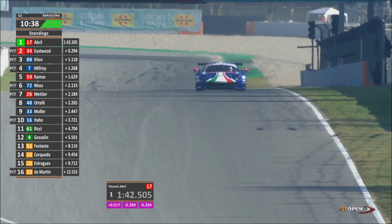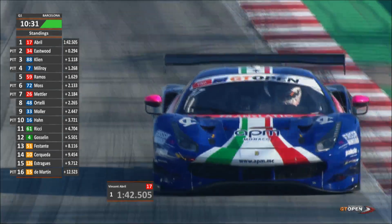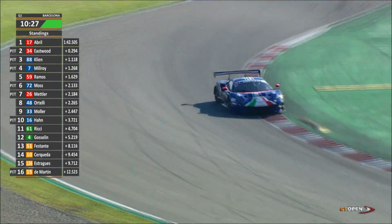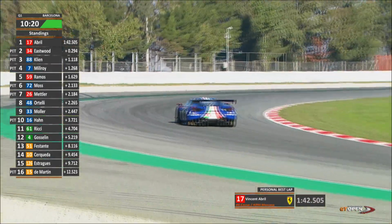It's a 1:42.50. Oh, in fact, he goes quicker, sorry. He goes quicker by 3/10, so good stuff there from Abriel, 1:42.505, and he goes to the top, so 6/10 found in that run. Wow, brilliant stuff from Vincent Abriel to go quickest in the session.